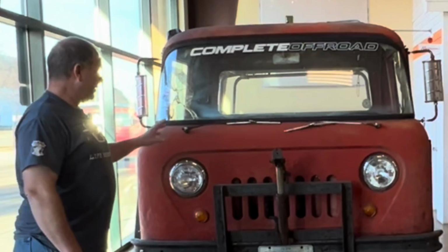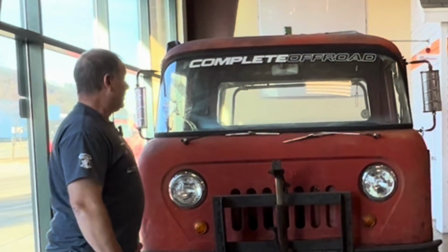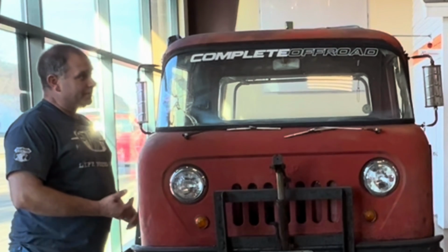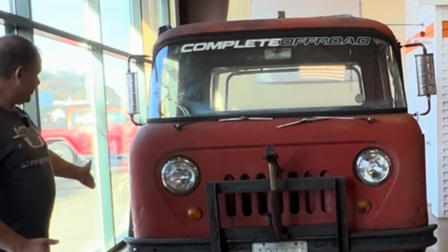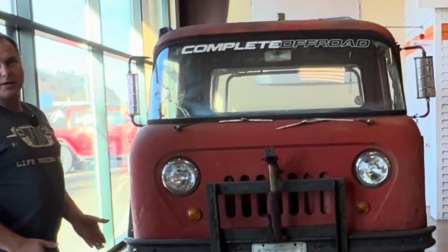So, and when was this built? This one is 64, so this one's actually close to the tail end of the production on them. So they started in 57, so the 57 would have been the narrow track version. And when we look at Crusty a little bit later, you'll see this one, the tires, these are a little bit bigger tires than stock, but the tires on this were about flush with the outside of the body.